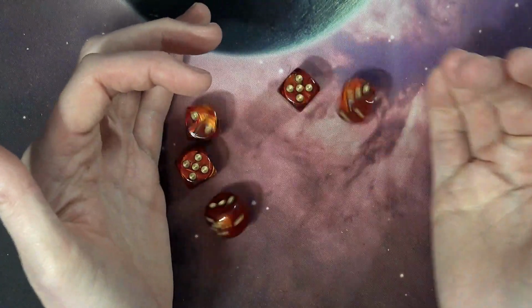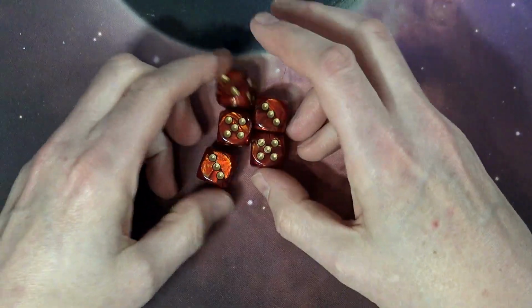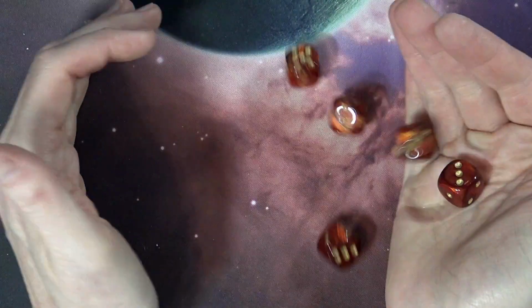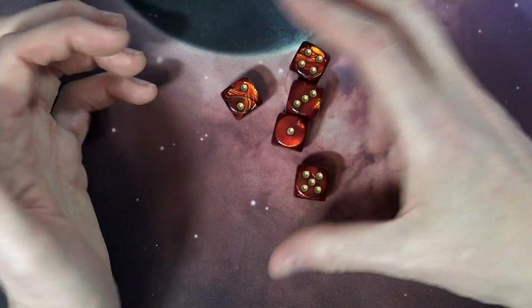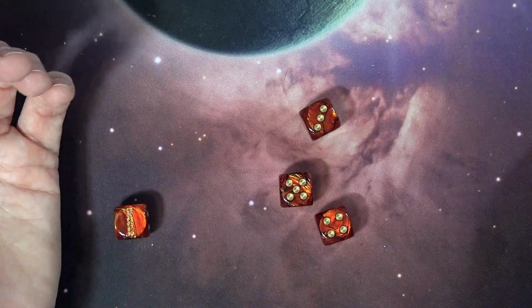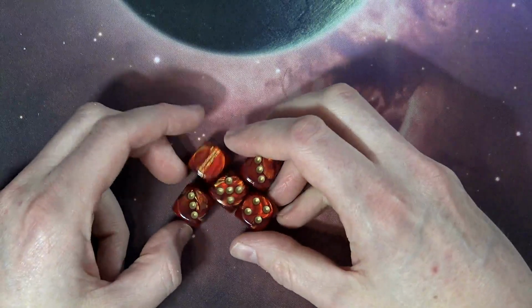They're a little light. They're not quite as crazy heavy, and I suppose quality and material consistency like some of Games Workshop's dice. But you can see right here, man, these things seem to roll pretty well. I'm loving this. I don't know what it is about these dice, but so far I'm in love with these bad boys right here.